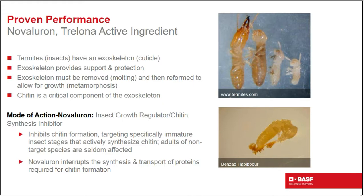So what happens in the immatures, especially the workers in the colony, is they're gone due to the access to the bait and the efficacy that the active ingredient has on those workers. Then the soldiers can't be fed, the reproductives aren't taken care of, the eggs aren't taken care of, and the colony collapses. So that leads to colony control. And it's all because this active ingredient is messing up how they synthesize, transport, and use the chitin in the formation of this exoskeleton. Next slide, please.